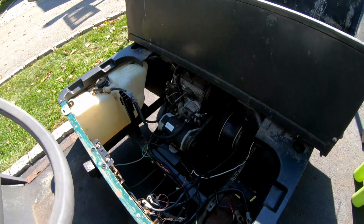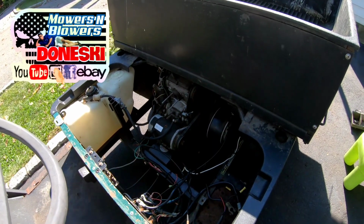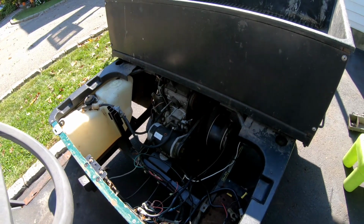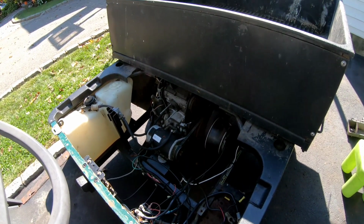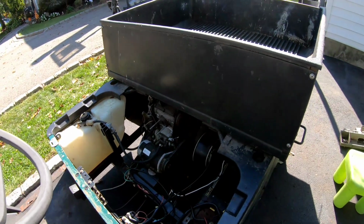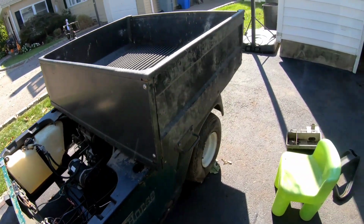Now think about this for a second. Let's say this engine is DONESKI, right? I could just put a Predator horizontal on there, right? But then they don't come with electric start. I think some models might. But I'm gonna try to see if this engine isn't frozen. It feels like it is.